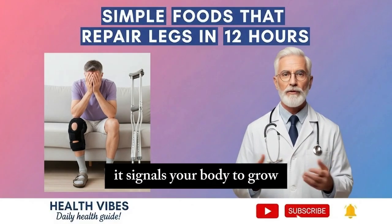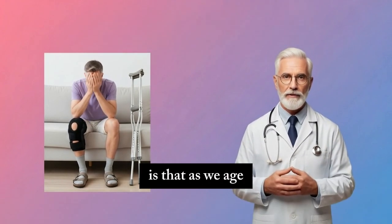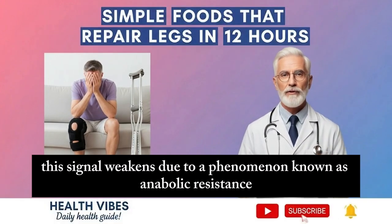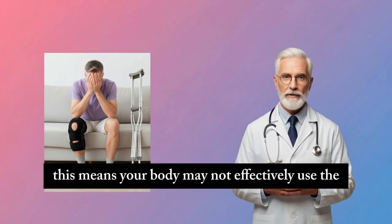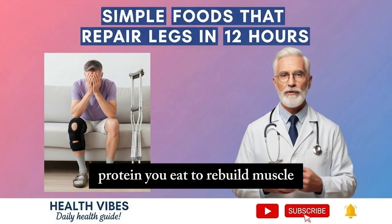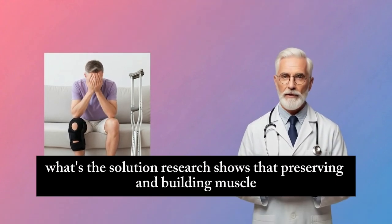In essence, it signals your body to grow. The challenge, however, is that as we age, this signal weakens due to a phenomenon known as anabolic resistance, where your muscles become less responsive to dietary protein. This means your body may not effectively use the protein you eat to rebuild muscle, even if your total protein intake is sufficient.